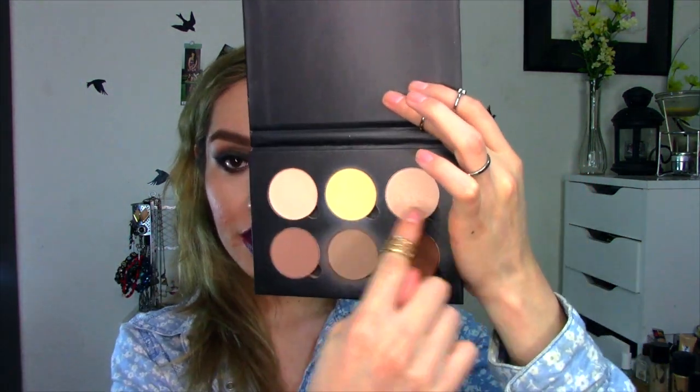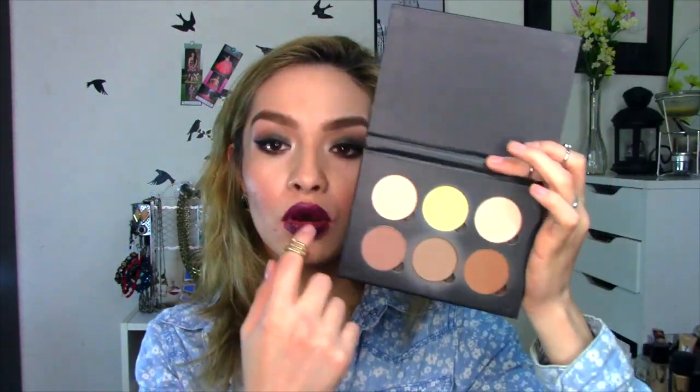This is the contour kit. I finally got it. It comes with 6 shades. You can set your concealer underneath your eyes with these, and all of these are bronzers. My most favorite bronzers are these 2, and then I will mix them all together, or use these. But I think it's amazing. If you're a freelance makeup artist, go for it. It will be a great addition to your kit. So I love it, and it's from Anastasia.